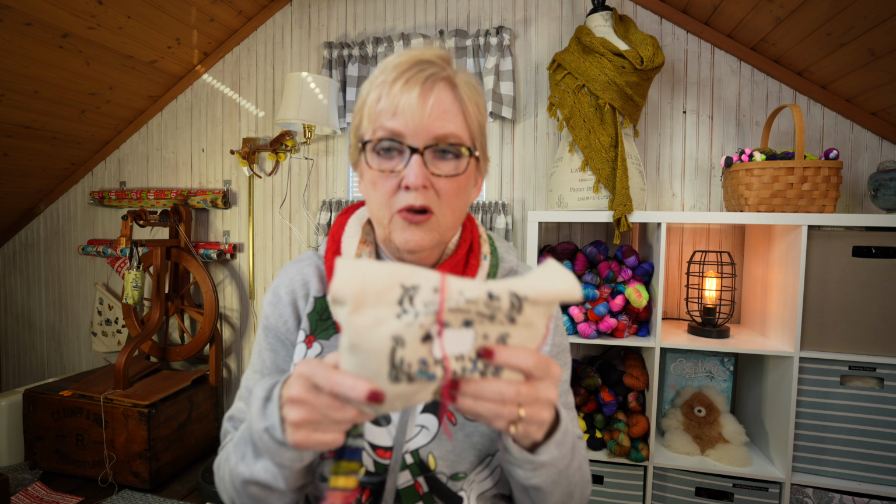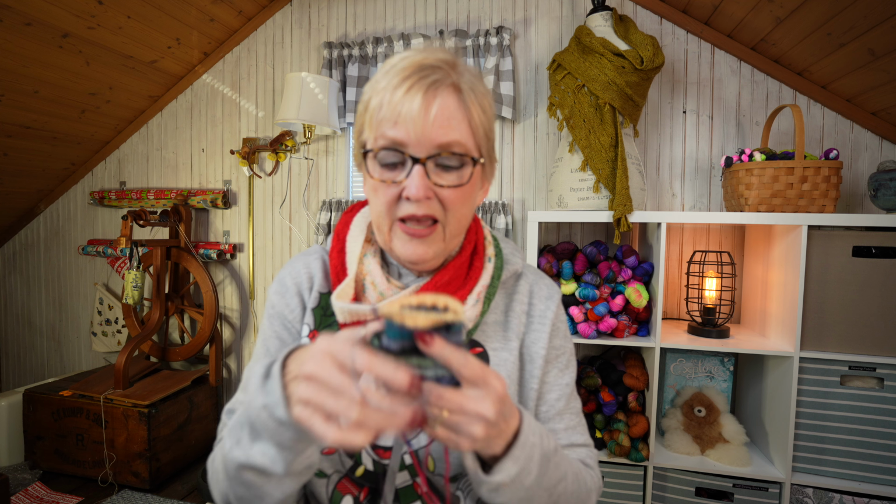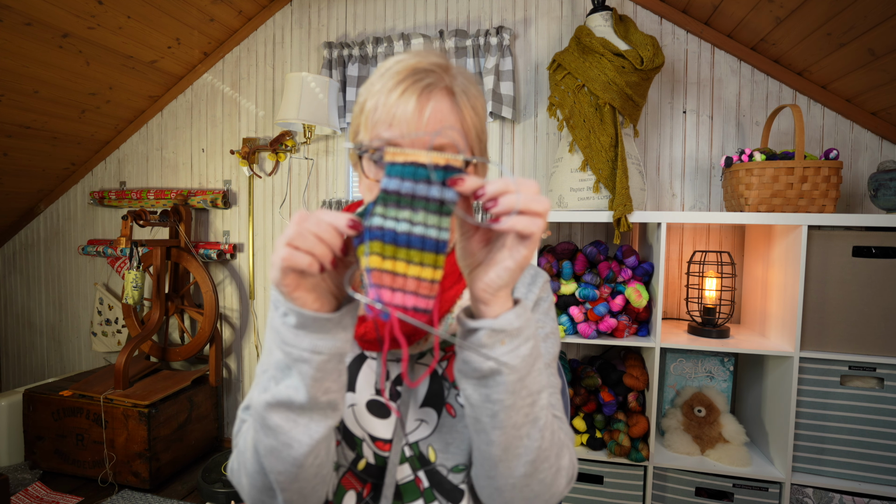Okay, so I decided I wanted to knit mittens. I have enough for a pair of socks also. I'm going to cast those on when I'm done with the mittens. So I cast on another pair of Everything November mitts. And I learned from the first one.